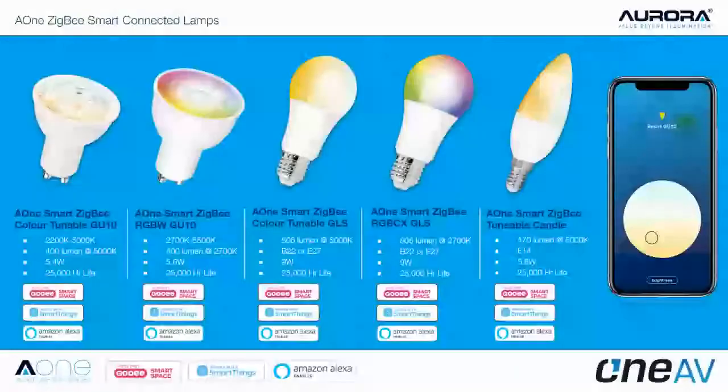These are your main products. This is mostly what you'll be using. You've got a range of GU10s. These are color tunable GU10s, either a regular one or an RGB one. And you've got your GLSs, color tunable RGB. And then you've got your candle.